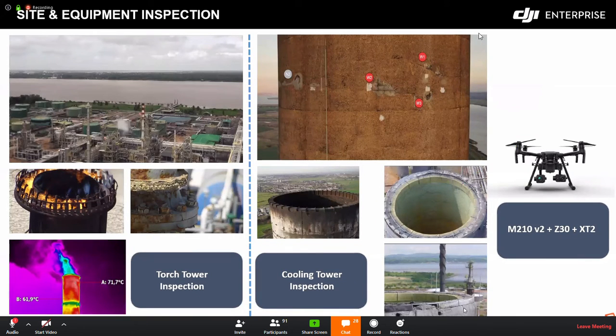Here is another demo for the torch tower inspection and cooling tower inspection. The drone solution is a Matrice 210 and Z13, and it's also equipped with a thermal camera. The Z13 supports 30 times optical zoom and 6 times digital zoom, so it can get high resolution images and check the detailed target information based on the zoom feature. We can check the defects and damage of the torch tower and the cooling tower. Besides, the thermal camera can also be used to monitor the temperature.